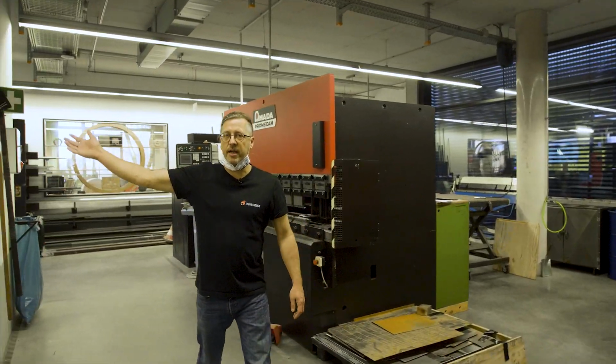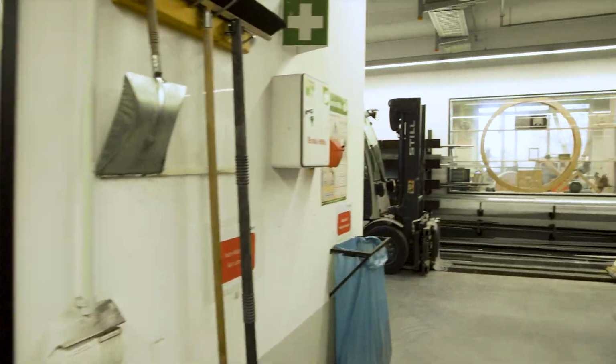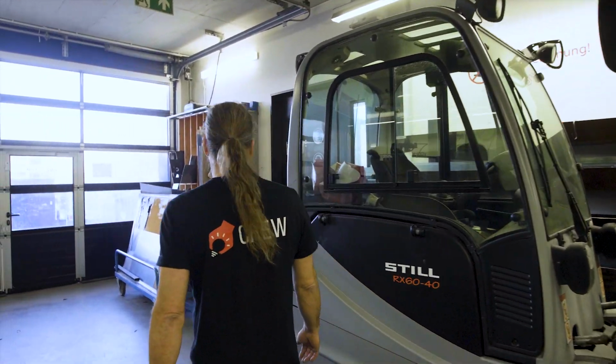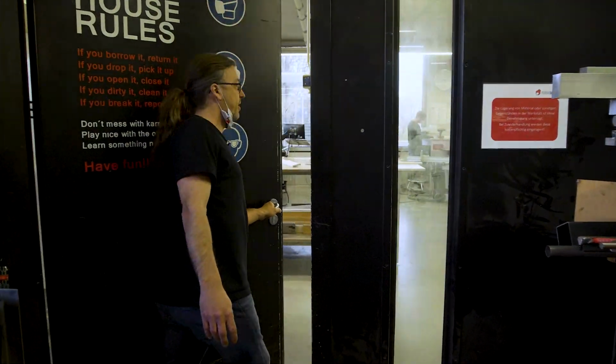Here we've got the water jet cutter. You can cut through pretty much any material on this machine. And the wood workshop. All the machines are there to use, you just need to do the course.